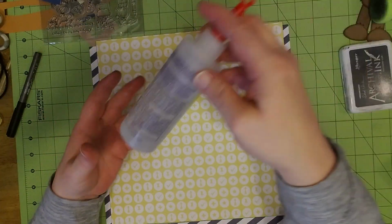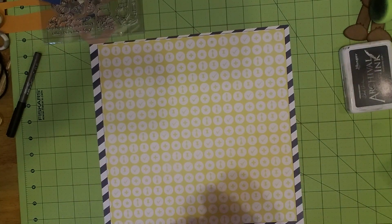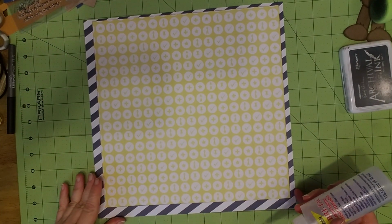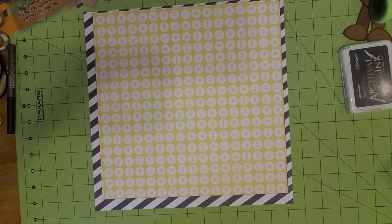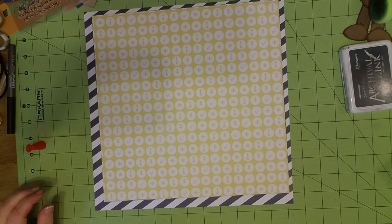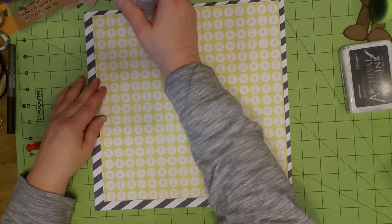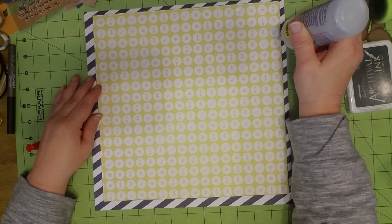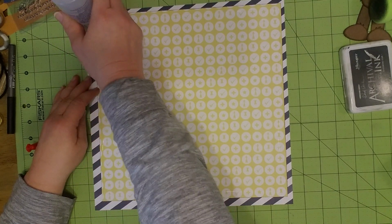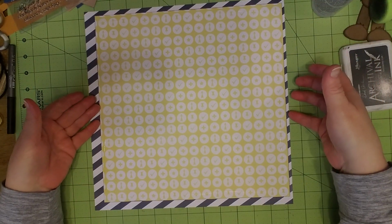So then I'm going to use Fabri-Tac. I like to use Fabri-Tac to put this down because it doesn't wrinkle up my papers, but it gives me a couple seconds to try to get it straightened up more to where I want it. Kind of gloppy. If you leave your lid off Fabri-Tac for more than a minute, it starts bubbling out the top. I wish I could find a glue I liked as well that wasn't so expensive. It's expensive.